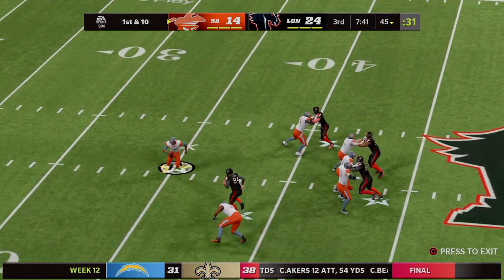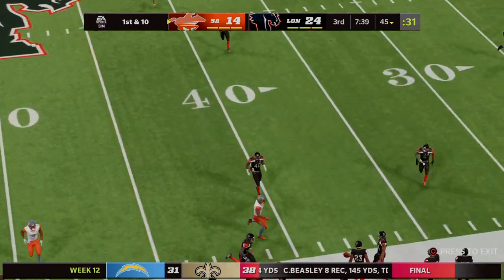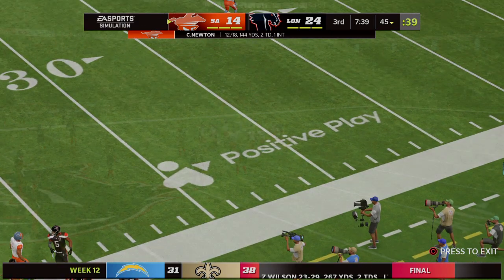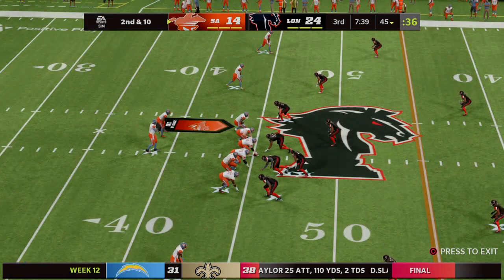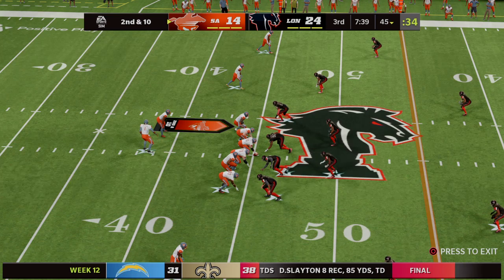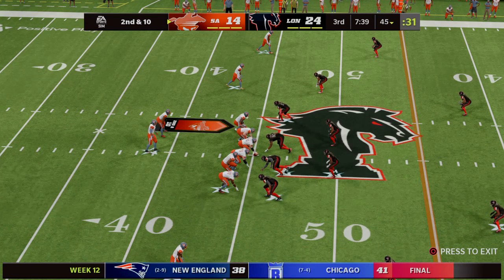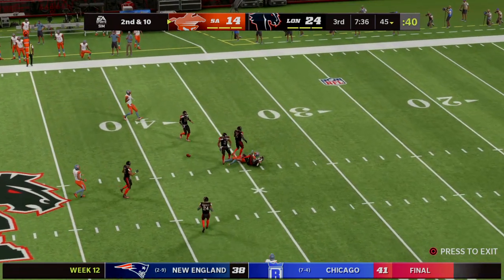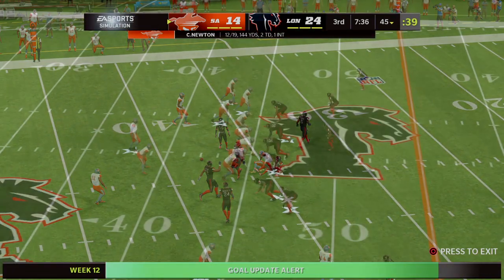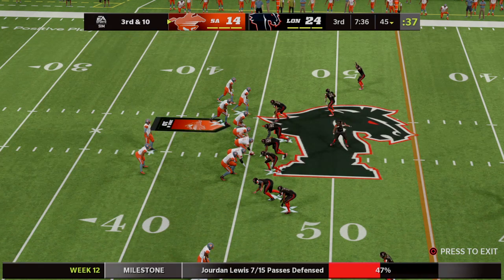Out of the gun, Newton. Oh, this one incomplete. The pressure got to him as he released it. And it's 2nd down. On 2nd and 10, Newton, and this one incomplete. Too much contact to hold on to that one, and it's third down.